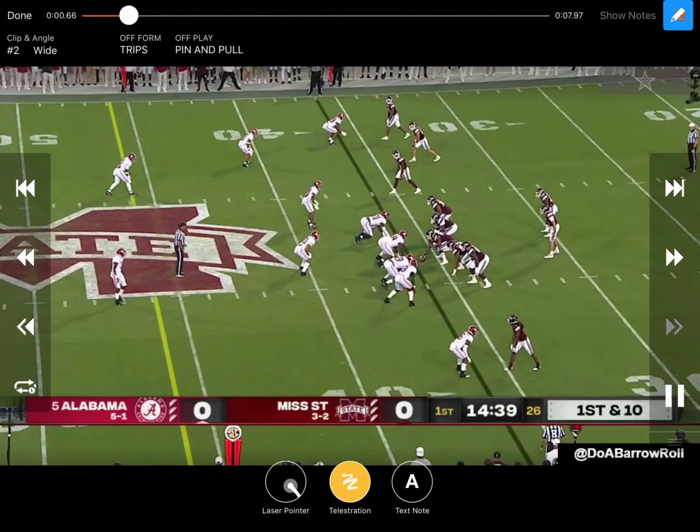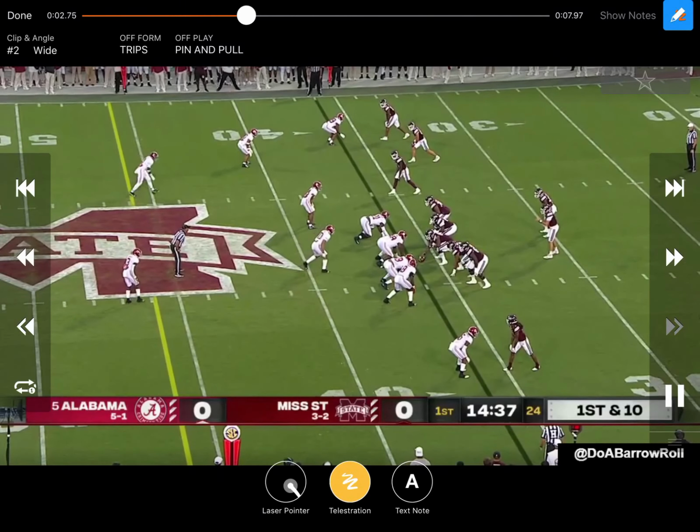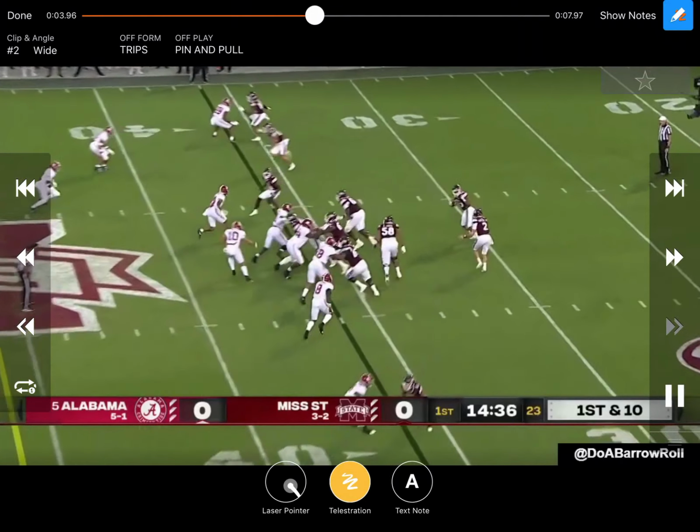And right there, we'll take a look to see what happens. So right here, as the ball's getting snapped, there's the good pin. There's the pull. He's pulling around for that Mike that's going to flow over the top. Pin there, take off. Right here, man-to-man, run him off if we can. That's what they end up doing right there.